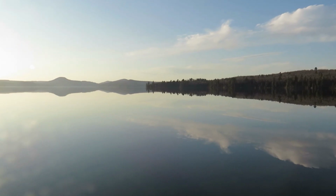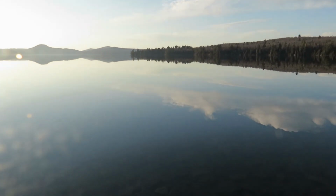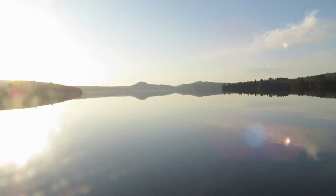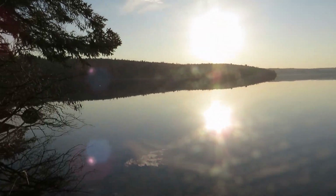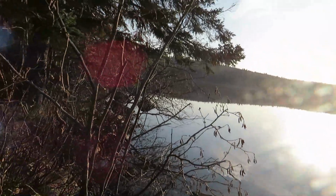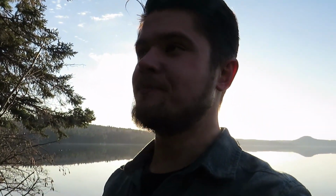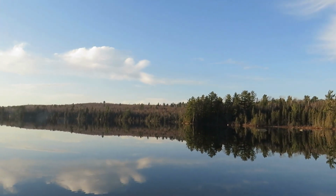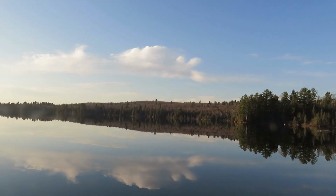Still remarkably calm all day. You can see all the clouds. Wow. I gotta say, it's pretty amazing out right now. I got a great meal, an amazing view. My buddy Cody was supposed to come out today. That's okay, he's gonna come next time.